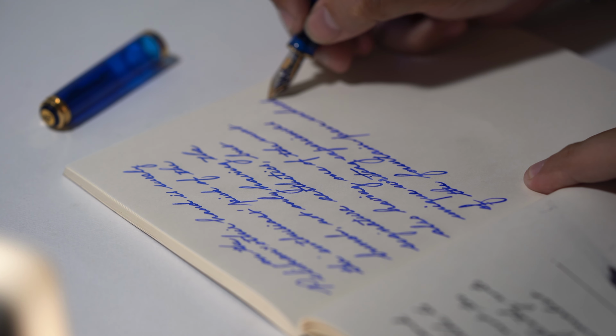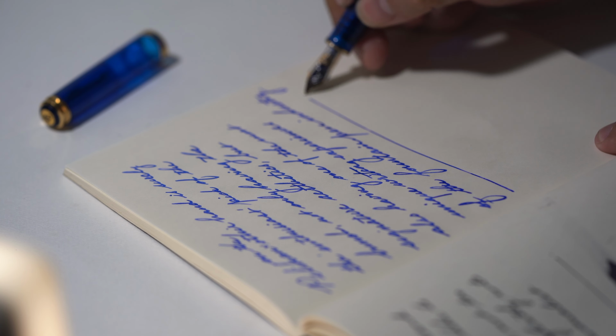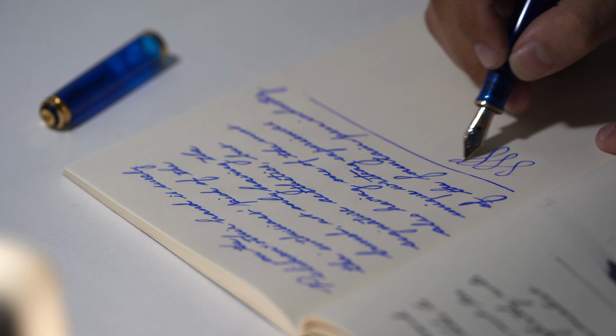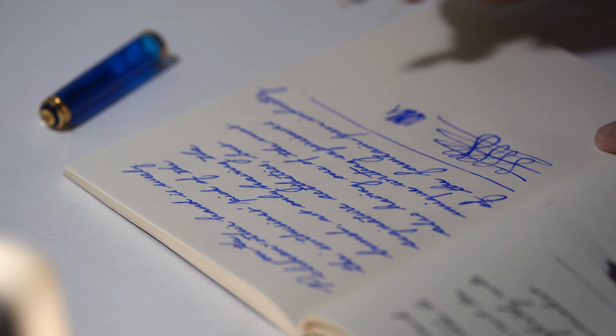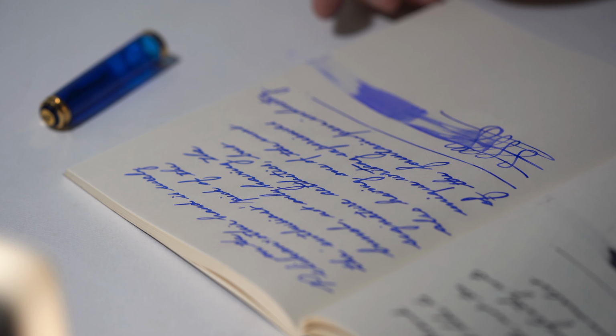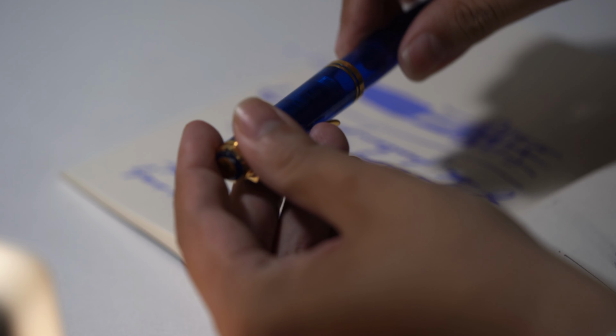By no means are the Pelikan high-end range cheap pens, and I find the M800 to be perfect for everyday use, whether it's for quick notes, journaling, or long session writing. It's the kind of pen that quietly gets the job done every single time.